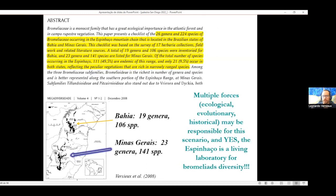And what we found here, I highlighted only the abstract here in yellow, is that in this checklist, now considering Bahia and Minas Gerais, we found 26 genera, 224 species. It was based on fieldwork, herbaria, and literature. And 19 genera and 106 species were found for Bahia, and a little bit greater number was found for Minas Gerais, 23 genera and 141 species. Here in this map, it's easier to see, 19, 106, 23, and 141.